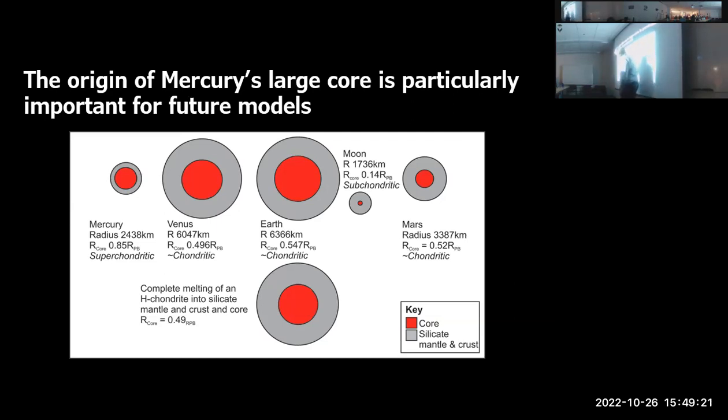I think a key feature that we need to really focus our efforts on is Mercury, because it's the only inner solar system planet whose formation mechanism is not well known, but it clearly has a superchondritic core. It has a very large core as a function of its silicate mantle. So this is an important testing bed for looking at exoplanetary systems. And this is where our lonely isolated calibration point can really be useful.